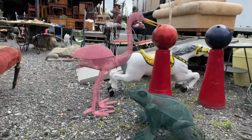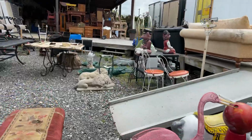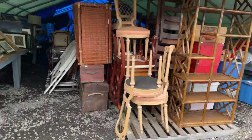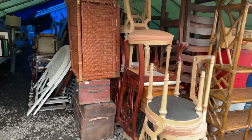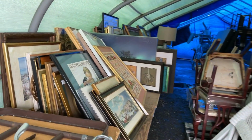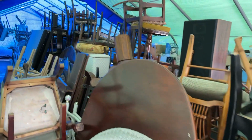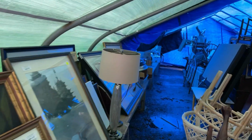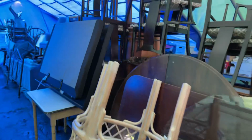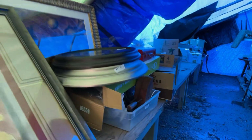Over that couch? Ribbit. Is that to that couch right there? All right, here we go. I'm only halfway. This is still full. This is the tent. This will be pulled out. Massive amount of prints and frames and, oh my gosh, so much stuff. This is 2 40-foot tents we will pull out and sell to the best and highest bidder.